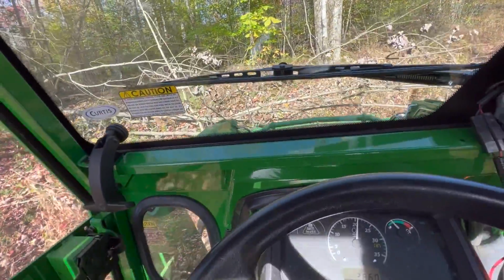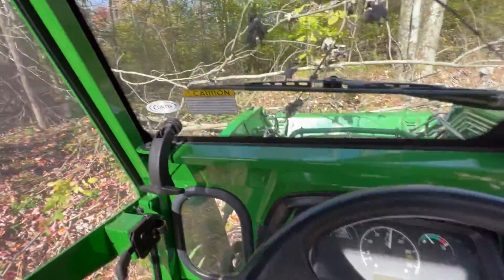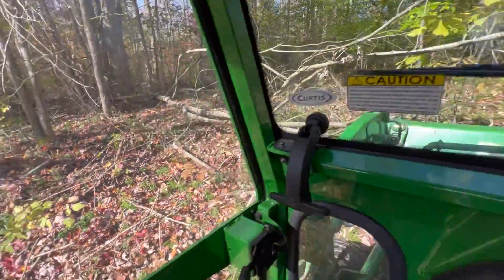Another downed tree. I thought I'd just scooch it out of my way for my neighbor if he ever decides to brush hog down these paths on his property.